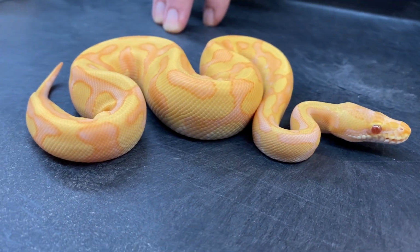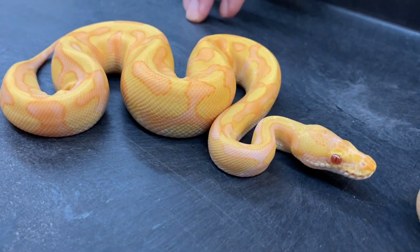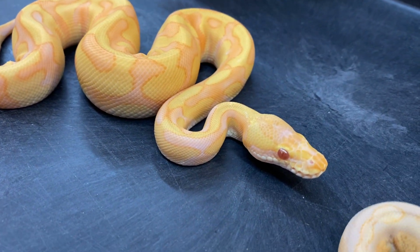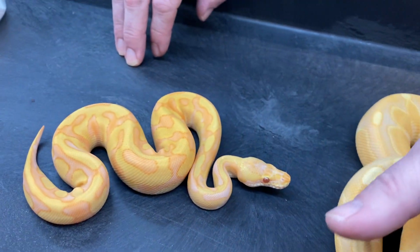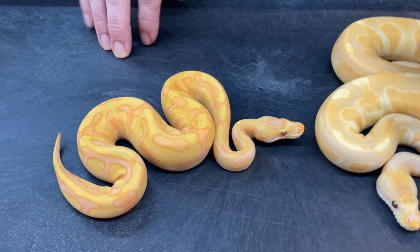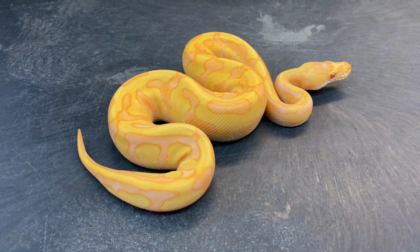Inchi and leopard just go hand in hand so nicely, especially when you mix it into the albino or lavender or toffee grouping of snakes. Let me put this one back.